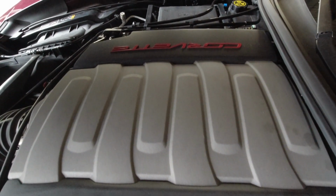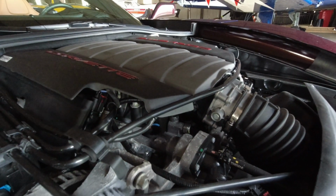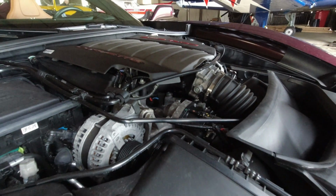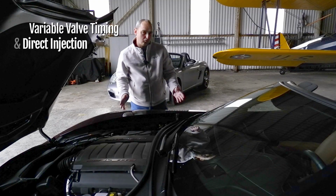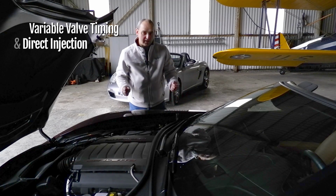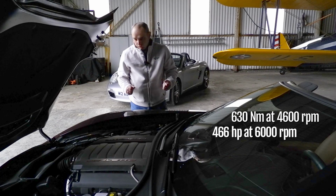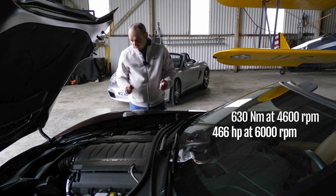Variable valve timing though does allow this engine to sing beyond 6,000 RPM, where it will produce 460 horsepower with this Z51 performance package, which was standard on all the UK model Corvettes. We've got over 600 Newton meters of torque in there as well, so quite an impressive engine.